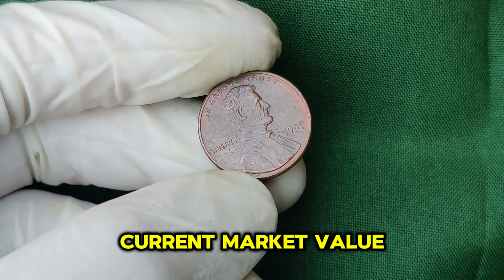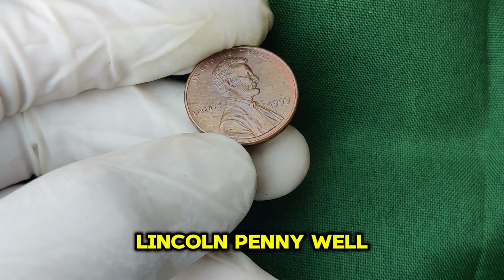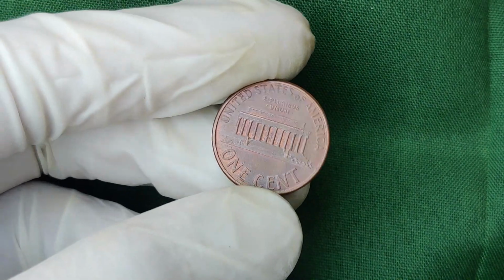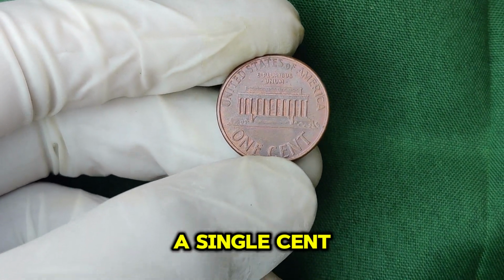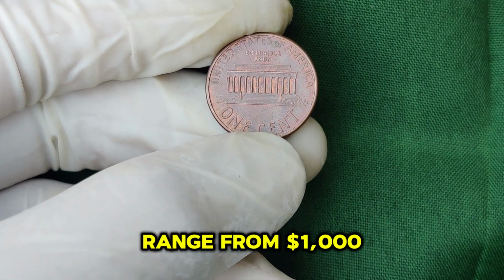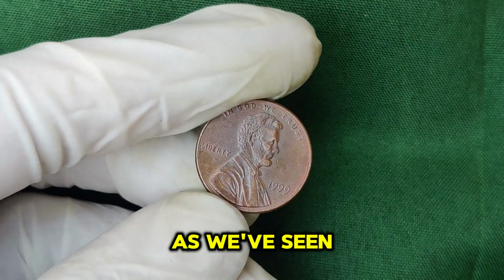So, what's the current market value of the 1999 D Lincoln penny? Well, it really depends on the condition. Most circulated 1999 D pennies are worth only their face value, a single cent. However, in MS67 red condition, these pennies can range from $1,000 to over $200,000, as we've seen.